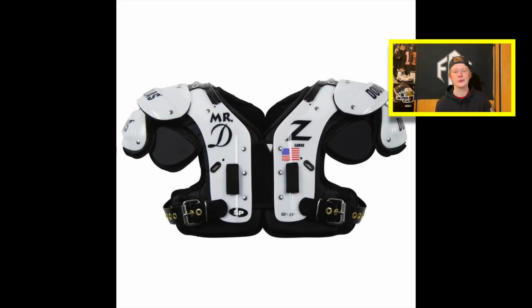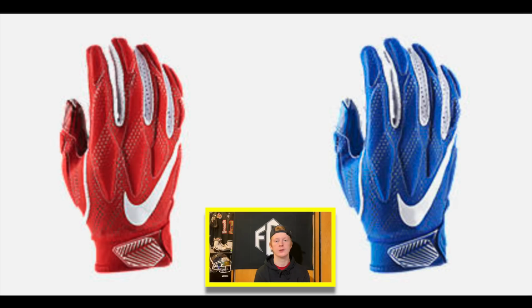Now moving on to the shoulder pads. Aaron Donald wears the Douglas pads, which are super common in the NFL. Tons of guys are wearing them. They are great for defensive ends because they offer such a large range of mobility. Defensive ends obviously have to get their arms up. They have to perform spin moves, swim moves, so arm mobility is crucial for a defensive end. I think that is why Aaron Donald wears these pads.